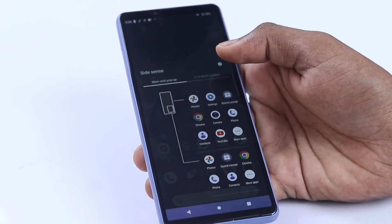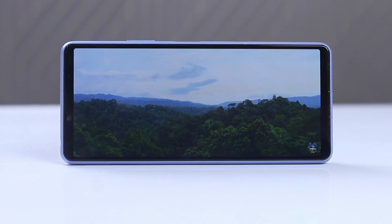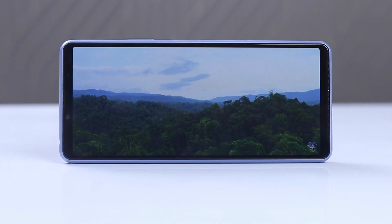Number 2 is Xperia Launch. Xperia Launch is an app that provides you with exclusive content such as behind the scene videos and interviews with Sony artists and creators. Number 3 is audio features.